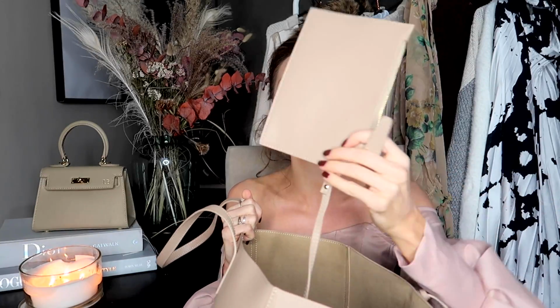And if we take a look inside, you don't have to worry about things getting stolen out of it because it has this little secure pouch here, again with my initials on. I just love it. All the bags feel such good quality as well, like really beautiful leather.